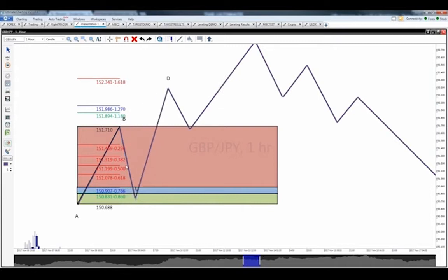Pretty basic concept. Well, let's say our reversal pattern takes place right here in the blue zone. So we buy down here, our entry's down here in the blue zone. Okay, so I buy in the blue zone, and I'm sure you can figure it out by now.